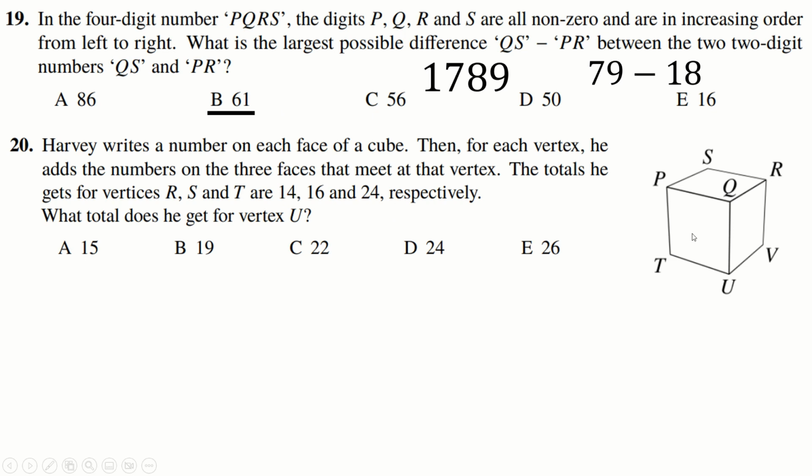So let's just make up some numbers. Why not? Let's make 5, 5, and 4, as that back face of it there is 4. The faces at S make 16. So that's got to be 4, 5, make 9 so far. So let's make that a 7.